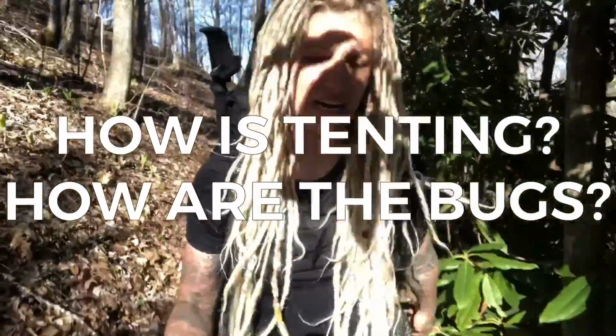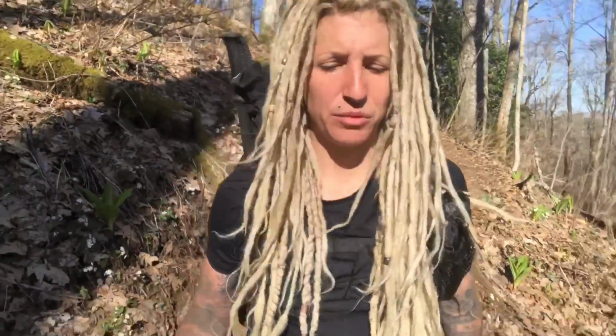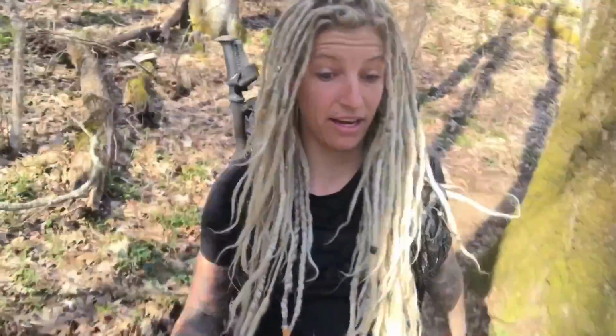Pretty sure my friend Jessica asked how is tenting and how are the bugs. Tenting is fine. I would much rather be in a tent than in a shelter. I don't know if I've really explained that, but mice congregate at the shelters and stuff. No matter how much we practice leave no trace, there will always be some sort of crumbs left behind, and the mice know where to find them. So I 100% prefer to be in my tent. I've only spent one night in a shelter so far. I have had a couple mice run over my tent, but none inside yet.